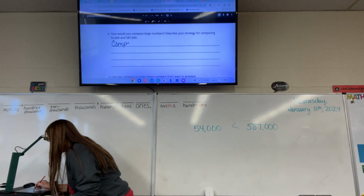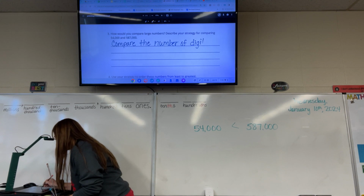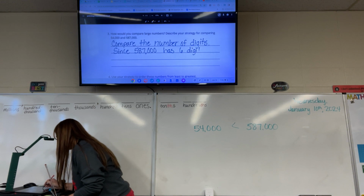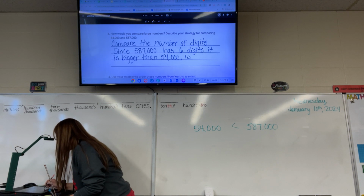Compare the number of digits since 587,000 has six digits. It is bigger than 54,000, which only has five digits.